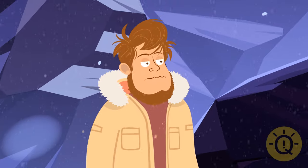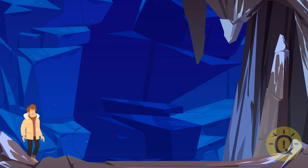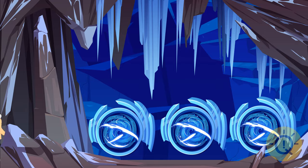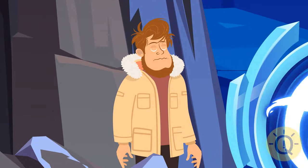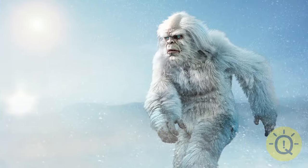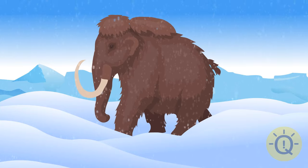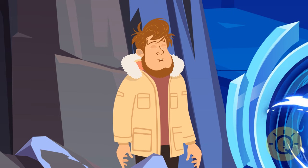During an Arctic expedition, an explorer found an ice cave. He went in. Suddenly, the entrance got blocked by a small avalanche. Luckily, there were three other passages in the cave. But here's the catch. Each passage has a warning sign for the explorers. It says that the first passage leads to a group of Yeti, the second one leads to a huge group of mammoths, and the third one leads to hungry bears. Which passage should our explorer choose?